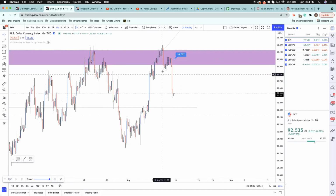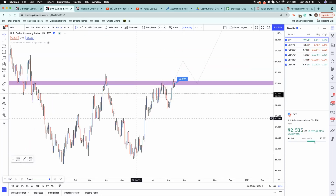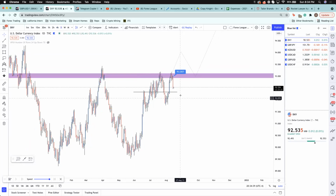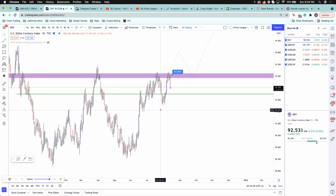But as we can see right now, we're kind of in a tricky spot. We just broke support on the 4-hour. Momentum certainly shifted. Coming up to the daily time frame, where is really the next level of support? Looking at it as we zoom out, looking at this as sort of my significant little level, is this area the next level of support, more down 92.2. And obviously down at this support level as well.